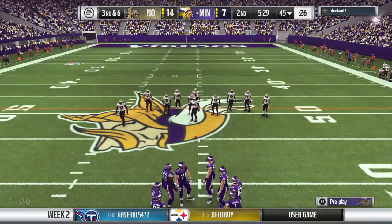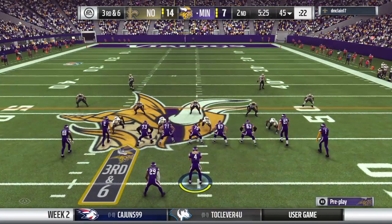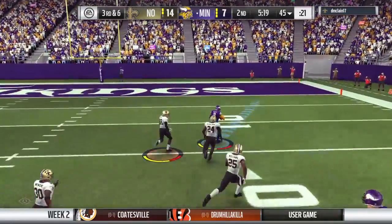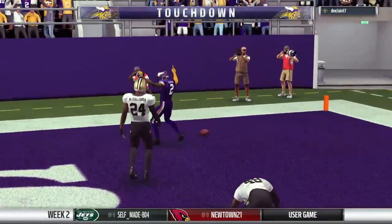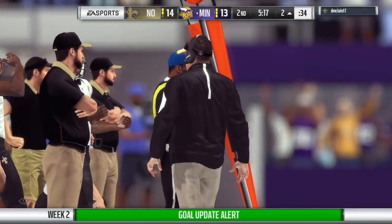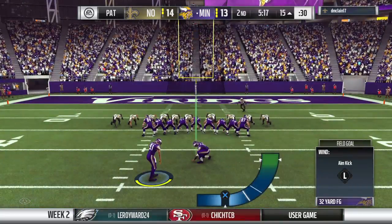And the offense facing a 3rd and 6. Here's a play fake as they set up to throw. He finds Coleman. And he will score. Touchdown, Vikings. Corey Coleman, his second touchdown on the season. And the Vikings are an extra point away from tying this thing up.